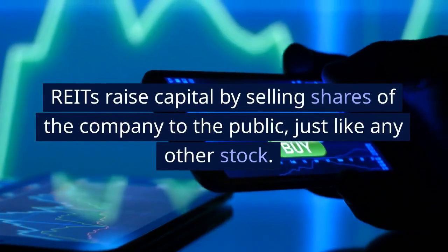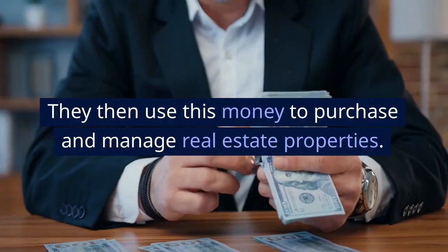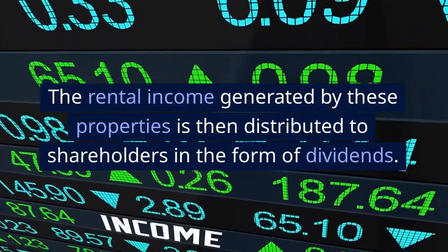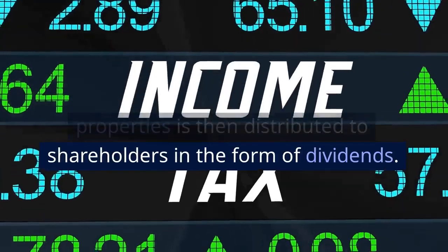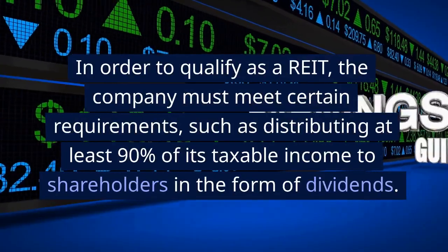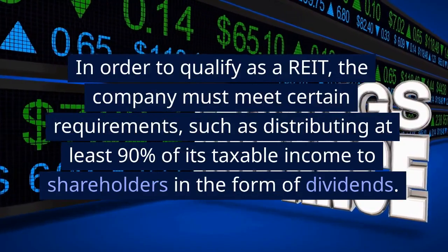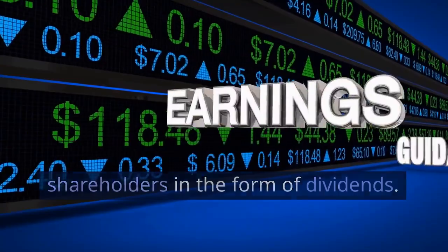How do REITs work? REITs raise capital by selling shares of the company to the public, just like any other stock. They then use this money to purchase and manage real estate properties. The rental income generated by these properties is then distributed to shareholders in the form of dividends. In order to qualify as a REIT, the company must meet certain requirements, such as distributing at least 90% of its taxable income to shareholders in the form of dividends.